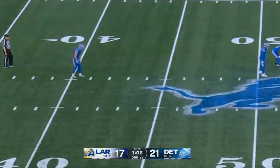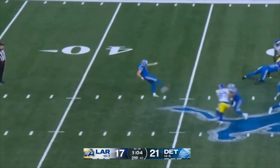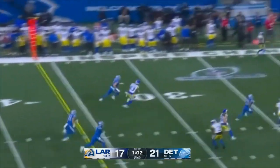Now you're going to give the Rams a chance to go take the lead here. Yeah, that's a bad call in a bad spot. Important point of the game. Mistake there, no doubt, by the official.